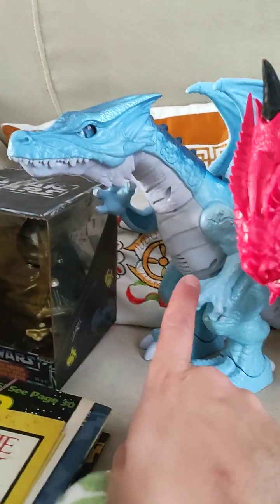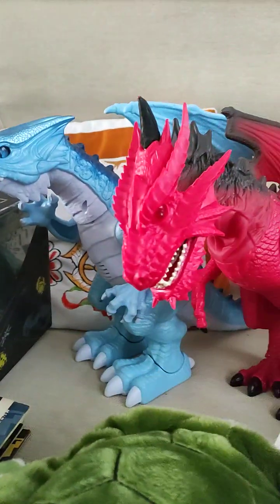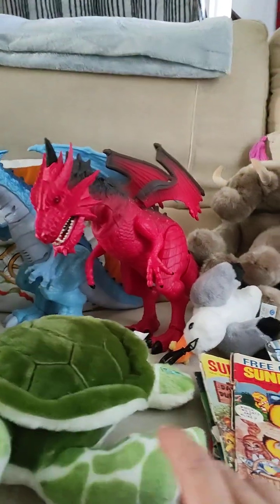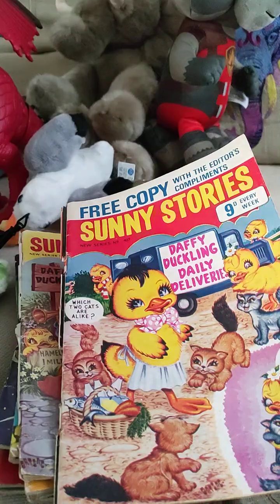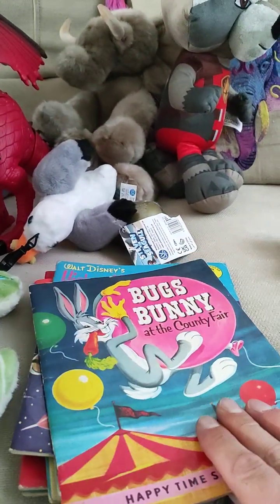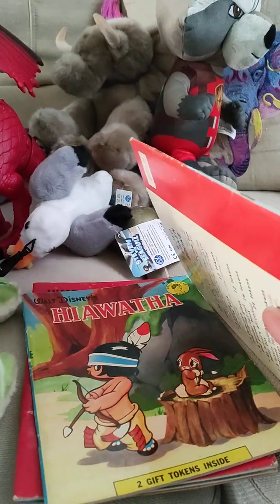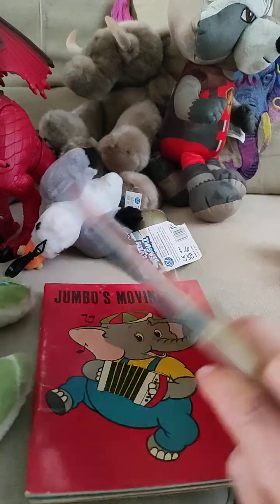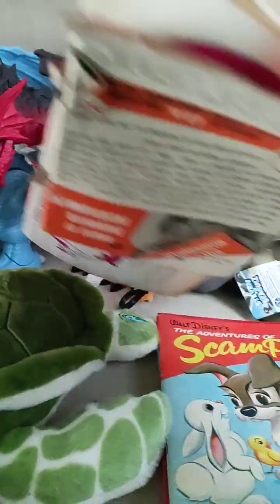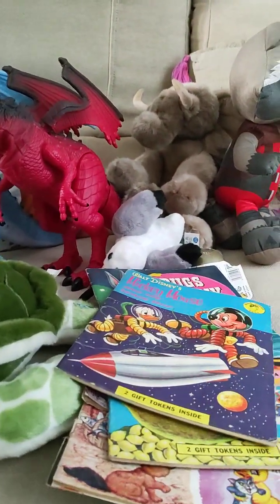These 2 dragons. Now, one of the traders has this, lovely bloke, but he wanted a tenner for it. This one's working, I've tested it. This one, I think, just needs new batteries, we'll have to try out. For the 4 teddy bears, the 2 dinosaurs, the egg, and these comics, this Sunny Stories, another Sunny Stories, and Uncle Scrooge the Lemonade King, Bugs Bunny at the Country Fair, Mickey Mouse and the Spaceship, Scamp, that one, Jumbo's Moving, and Portly Piggy's Mistake. That whole bundle was a £5, and I thought, I can't really complain about that, can I? It's less than £1 each for these things, and throwing all that in, so happy with that.